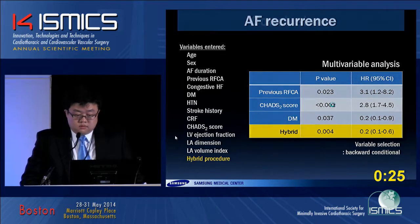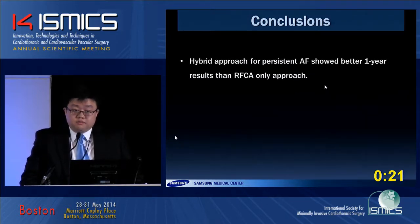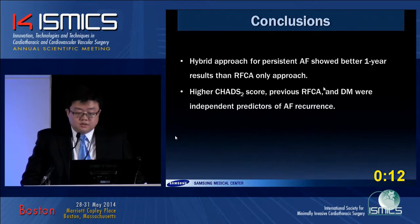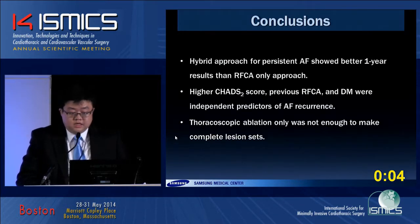So in conclusion, the hybrid approach for persistent atrial fibrillation showed better 1-year results than the radiofrequency ablation-only approach, and higher CHADS score, previous radiofrequency ablation, and diabetes were independent predictors of AFib recurrence. The thoracoscopic ablation only was not enough to make complete lesion sets. Thank you for your attention.